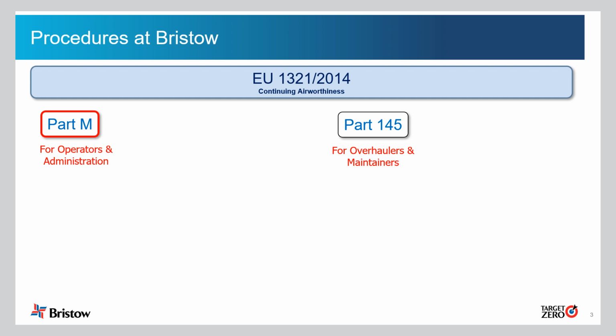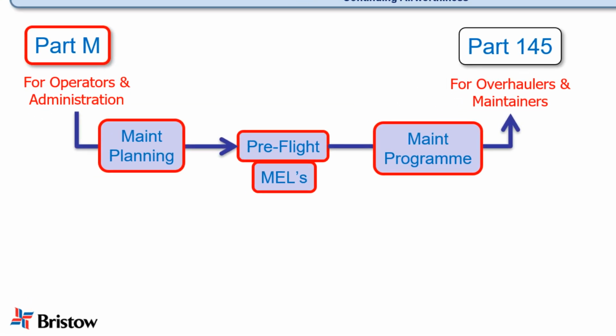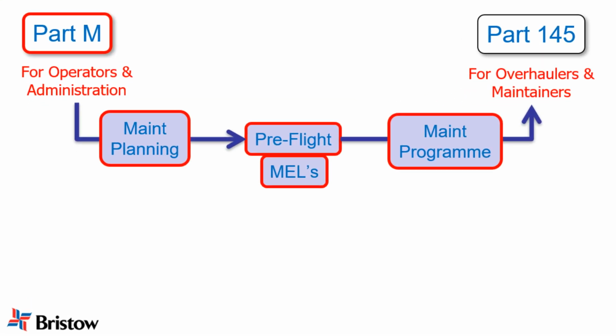Part M includes fleet support, technical records and document control. These departments construct the maintenance plan and maintenance program for our aircraft. They also write the pre-flight procedures and the minimum equipment list. The information sent to the Part 145 maintenance departments highlights the work required to maintain the aircraft.